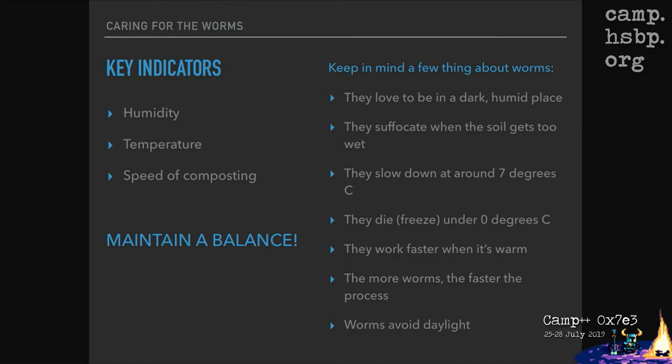First, they will come up to the surface, but then they will have nowhere to go and they will die. And if the temperature goes down to 7 degrees, they will slow really, really down. So they will practically stop eating, and they freeze at 0 degrees. So you have to keep an eye on them, because they die after a while.